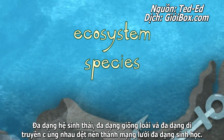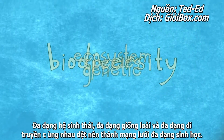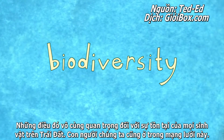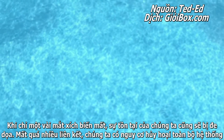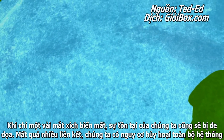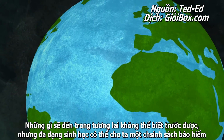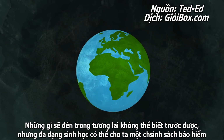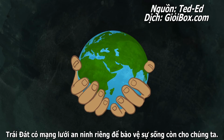Ecosystem, species, and genetic diversity together form the complex tangled weave of biodiversity that is vital for the survival of organisms on Earth. We humans are woven into this biodiversity too. When just a few strands are lost, our own well-being is threatened. Cut too many links, and we risk unraveling it all. What the future brings is unpredictable, but biodiversity can give us an insurance policy, Earth's own safety net, to safeguard our survival.